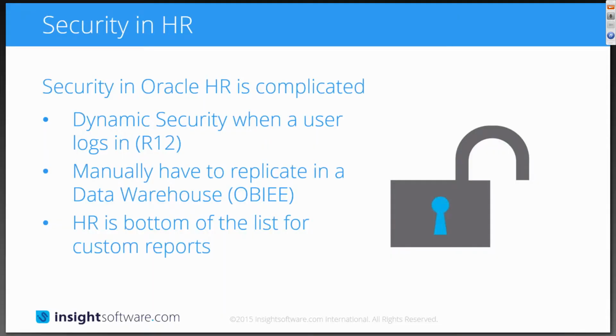out of Oracle. Yeah, so I've obviously worked in the whole IT side of the role, and I've also assisted an HR department when they were generating new reports and looking at overhauling their reporting needs. And the first big issue that we came across is Oracle HR is actually quite complicated around security. In release 12, the security is dynamic. So when a user logs in, it caches which people and assignment records they're allowed to see. And as entries are entered when that person's logged in, the cache is updated dynamically.